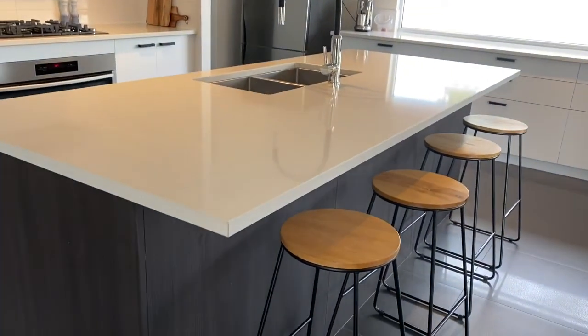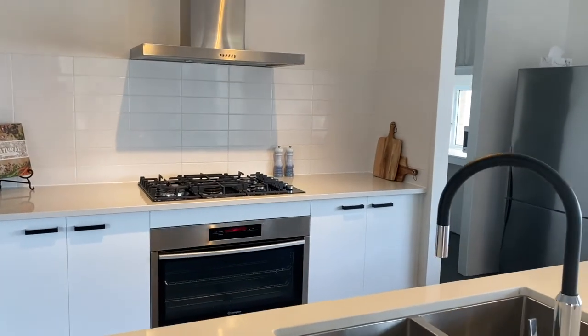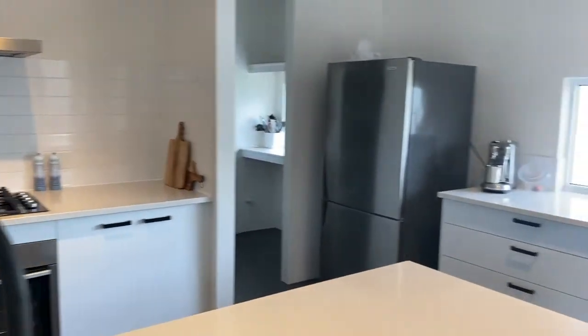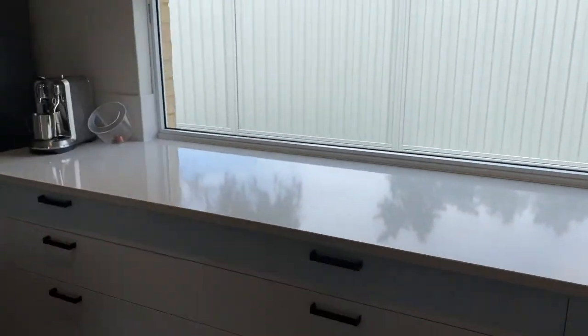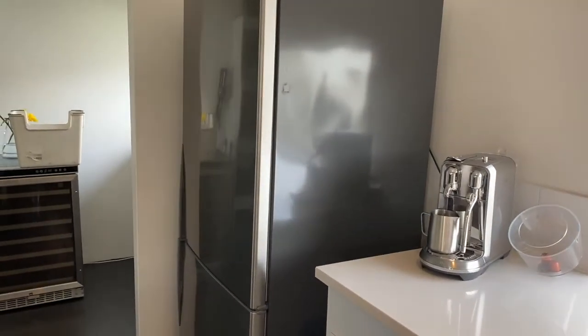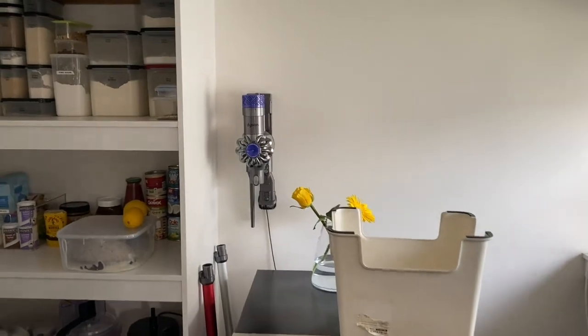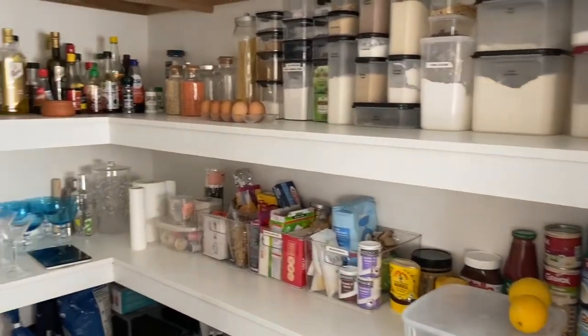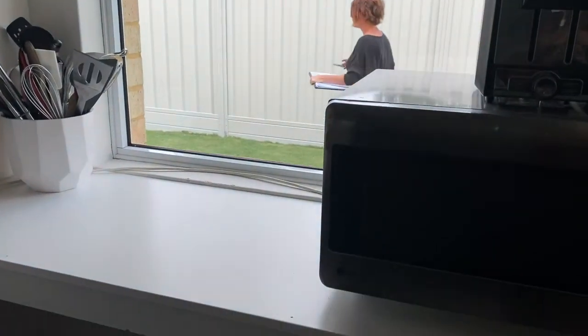You can see the lovely long island bench with the double sink. You've got gas hob and wide stove over there. You've got a beautiful window letting in lots of light from the backyard. Fantastic bank of drawers. You've got a great, nice, big, wide spot for your fridge. You could put further cabinetry in there if you wanted to, but better yet, a massive walk-in pantry. Very, very convenient, which has also got a further appliance shelf and storage if you want that as well.